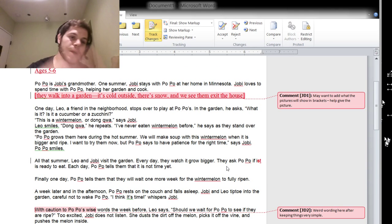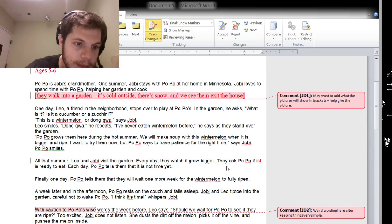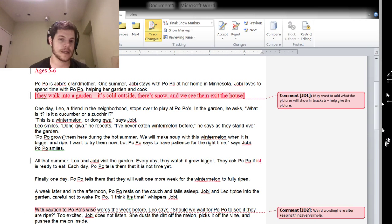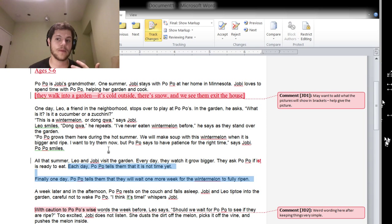Other stuff to think about as well are in the beginning. I don't necessarily see the watermelon being set up. If it's ready to eat, Popo tells him it's not time yet, one more week. I really want to see this set up. There's not really much of a theme of impatience. I think part of the theme of the story seems to be around being patient, trusting Popo, those types of things. I want to see them be at conflict with that and wrestling.